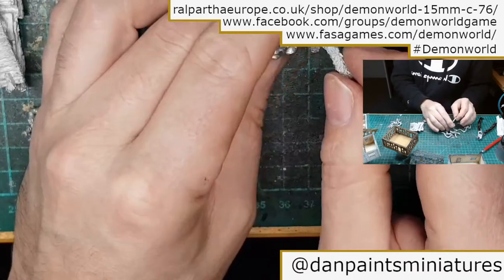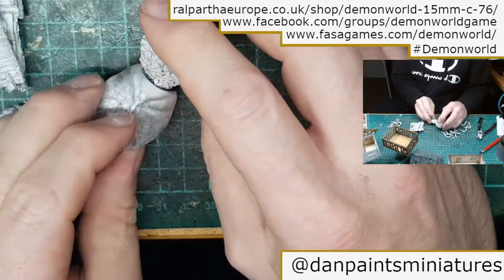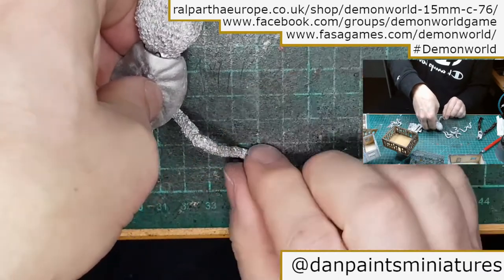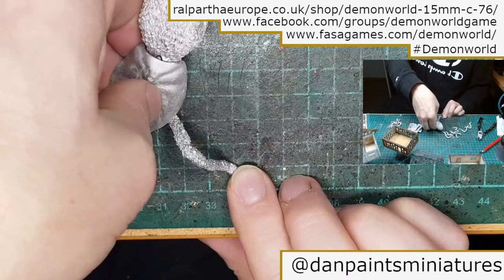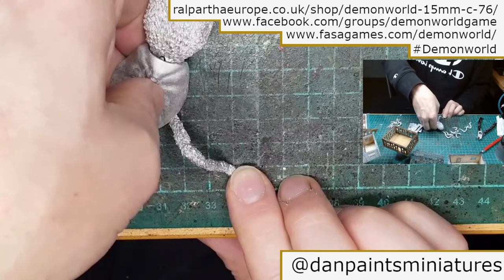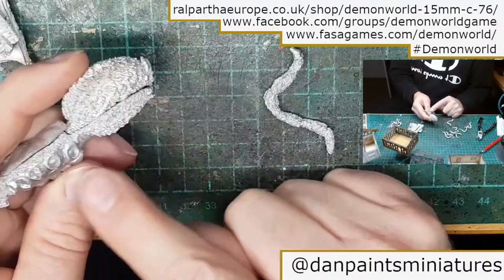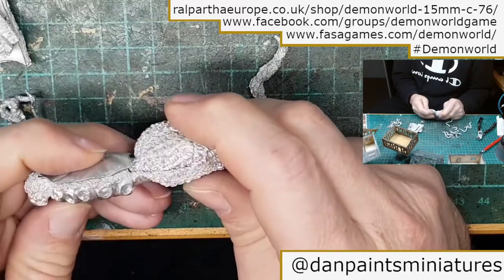So the interesting thing is going to be how to get it so that it's sitting off the ground. With the eight legs it's maybe going to have enough support, but with the weight on it over time it's probably just going to sag into the base, so I might have to put a couple of pins in the bottom of it just to hold it up off the base.